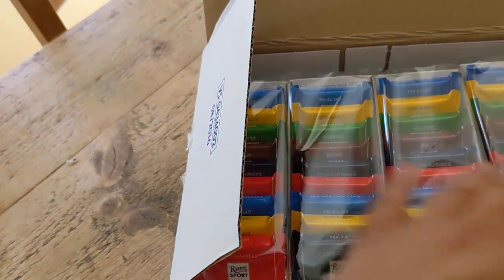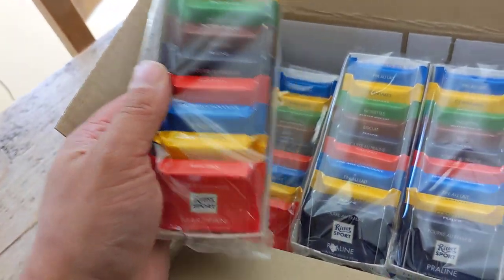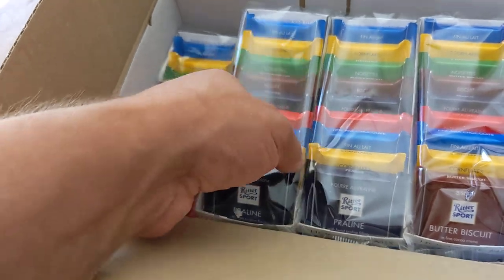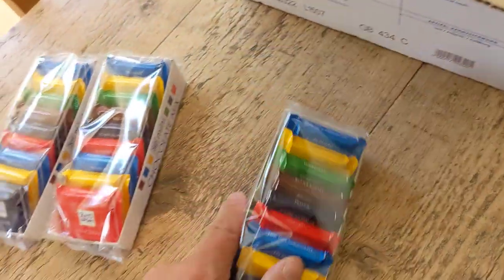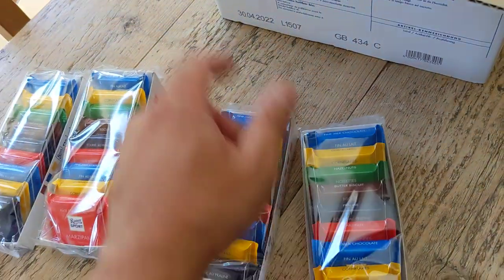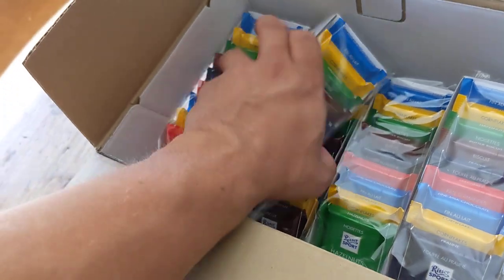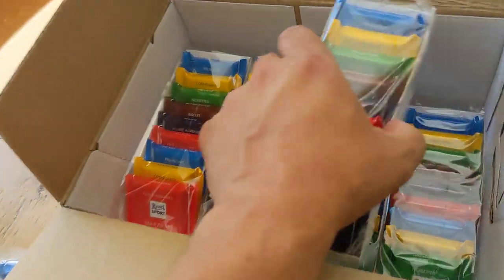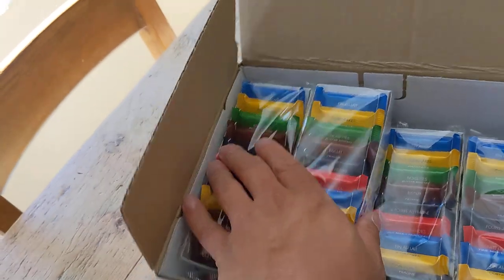Oh! Blimey! It's chocolate. It's loads of chocolate. Thank you to Rod. It is all chocolate. There is not a dip or something in the bottom here. It's Ritter Sport chocolate. What I've done to deserve this, I don't know.